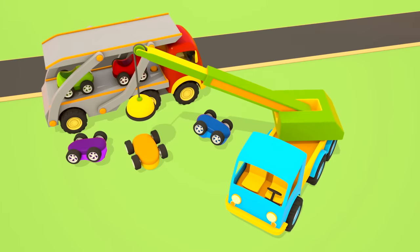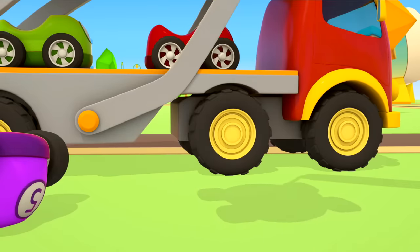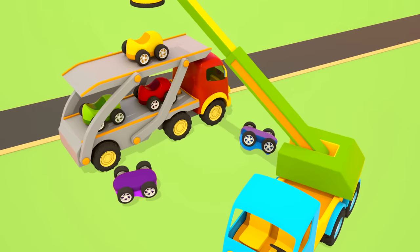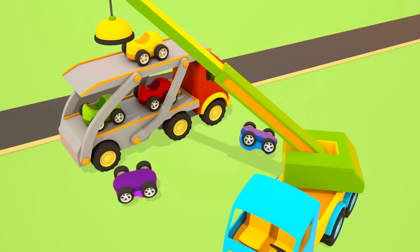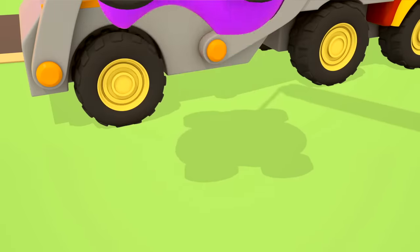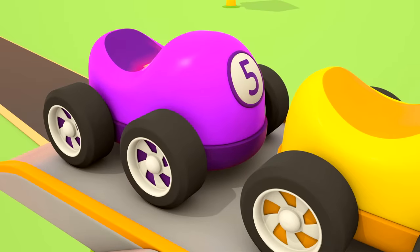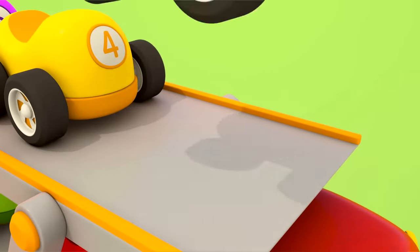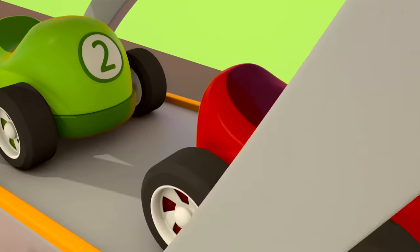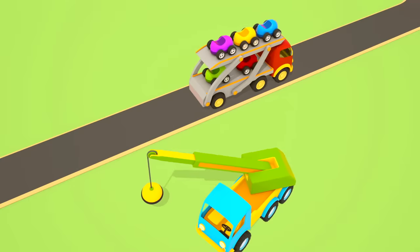The magnet is going down and going up. The yellow car is in its place. The truck crane has put the purple car back to its place. And then the blue car. Everything is ready. They can drive on. Thank you, truck crane.